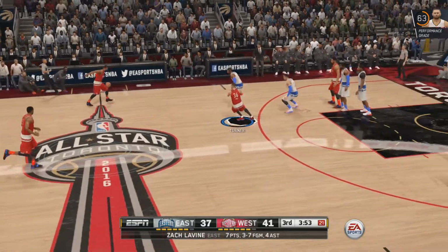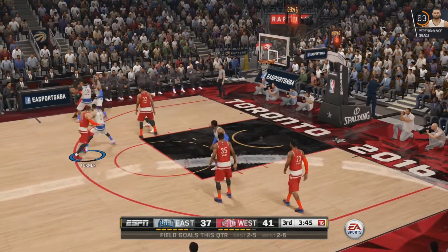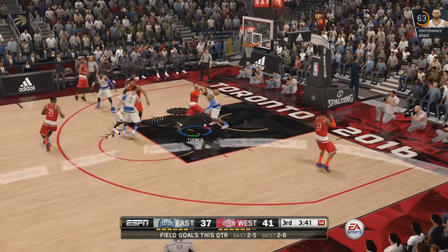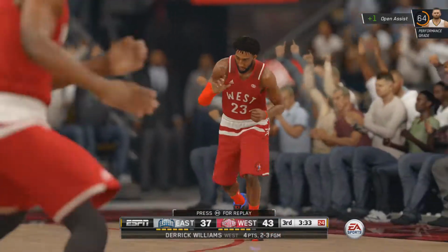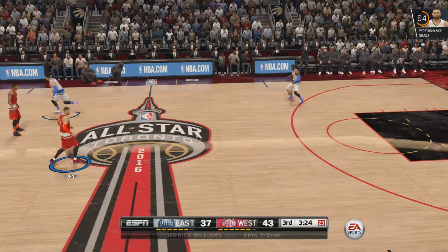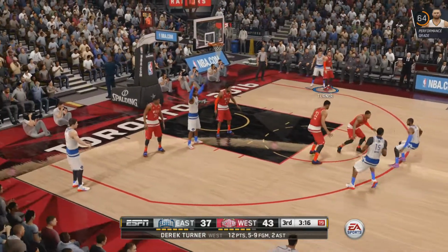The ball movement in this game has been phenomenal, forcing a lot of defensive rotations and ultimately a lot of passes leading to direct scores. 4-2. Western All-Stars leading the East by a score of 43-37.